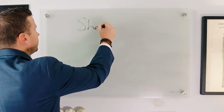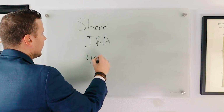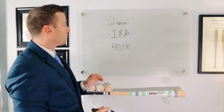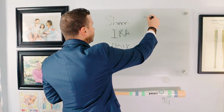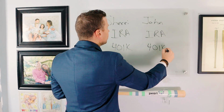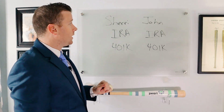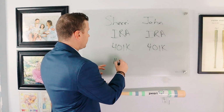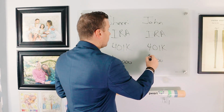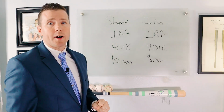So we have Sherry, and Sherry is 73, and Sherry has an IRA and a 401k that's old. She's no longer working, but the 401k is still in 401k form. Sherry is married to John, and John has an IRA and he has a 401k from his old job, and he's retired. Both are the same age, both are 73 years old. Now, Sherry's RMD is $10,000. John's RMD is $5,000, which means as a couple, they have to take $15,000 as a required minimum distribution.